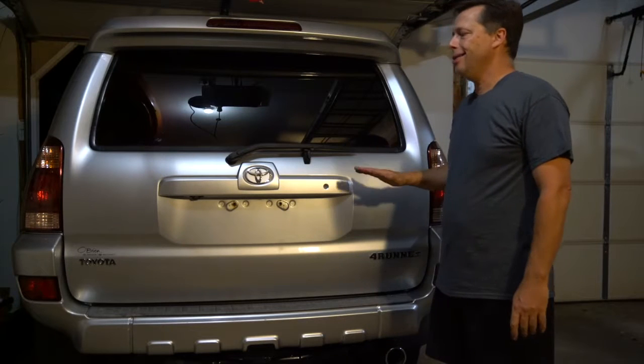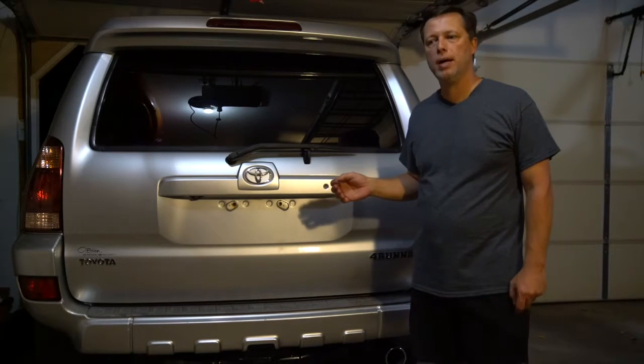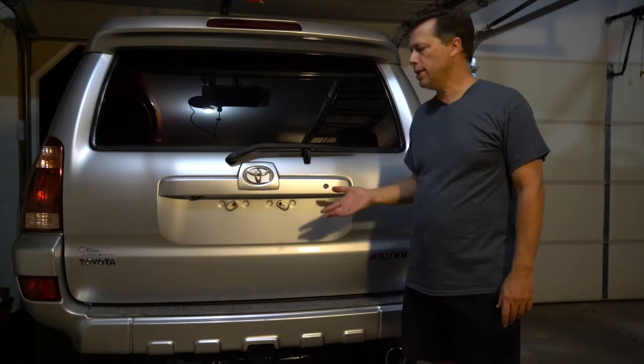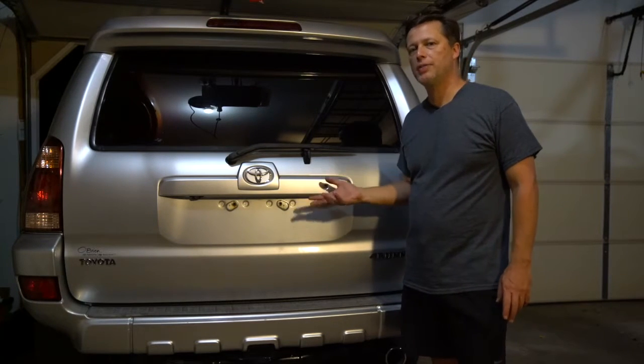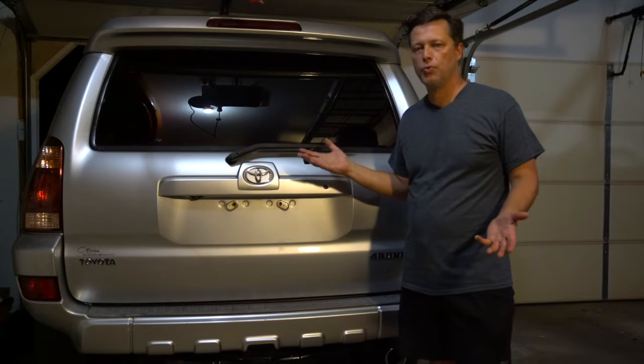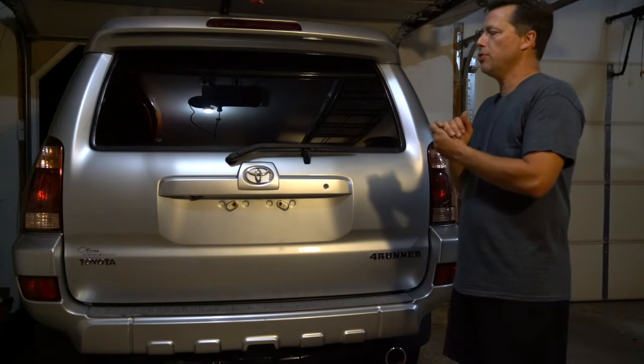So the 4Runner is really built to handle the abuse and the rough roads. I mean, it really is a frame and a chassis that's designed for that. It's actually what's used for the Toyota Tacoma, which is a pickup truck. So it's designed to be very durable.